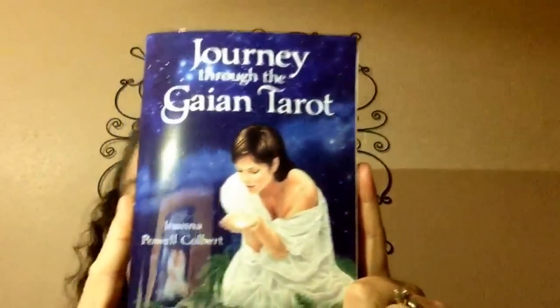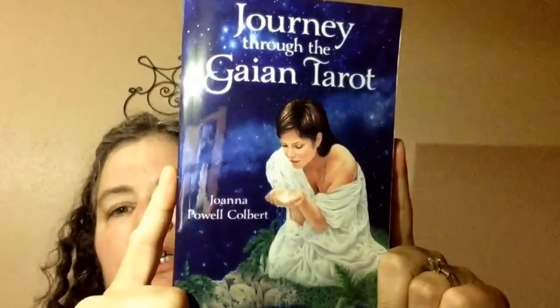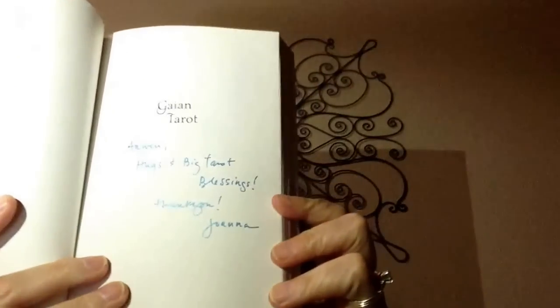And here's the book, Journey Through the Gan Tarot. And this one's very special to me because it was a gift from Joanna and signed. Joanna Powell-Colbert is the creatrix of this tarot. I've been watching this tarot in progress probably since nearly the beginning. It was a 9-year process for Joanna to get this deck the way she really wanted it.